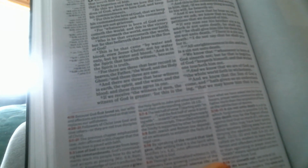Lowercase s in 1 John 5:8. That's unusual, but could indicate that this is pure Cambridge of 1900 type text. Not that that matters. King James Bible is a King James Bible any way you cut it.